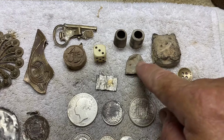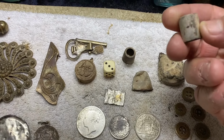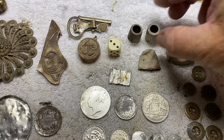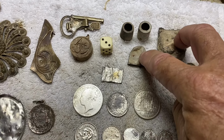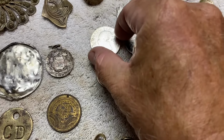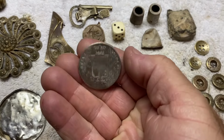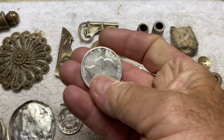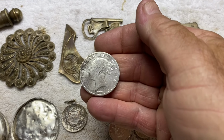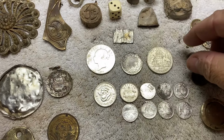Silver walking cane end, thimble, and these are off pipe stems. Sterling silver. I haven't cleaned them because I'm just going to put them in the scrap bucket. In the coins, you saw the half crown come out. Cleaned up really quite nice. It's very, very worn, which you expect of a coin of that age out in the Goldfields, because it would have been well circulated at that point.